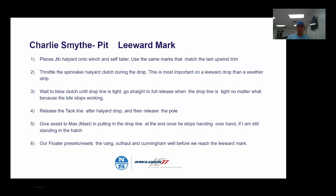No matter what drop it is, we talked last week about throttling the jib halyard as it's coming down. Throttling means just slamming the clutch open and then closing it after the halyard goes out about, I don't know, 20 or 30 feet on the spinnaker halyard, that would be.